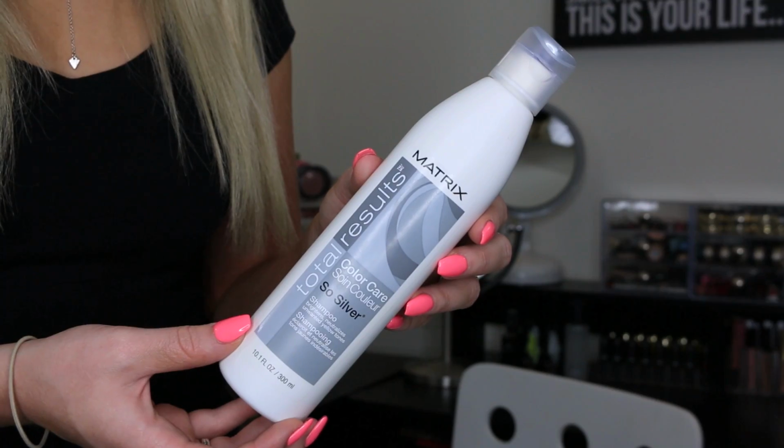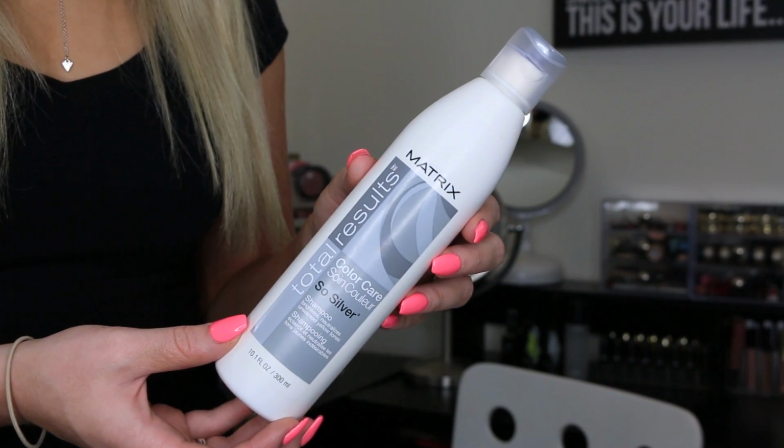And last but not least, I have a hair care product. I have talked about this in a couple other videos as well, but I did want to mention it again to let you guys know that I am still loving it, and that is the Matrix Total Results Color Care So Silver Shampoo. This is by far the best purple shampoo I've ever tried, and I've tried a ton of them.